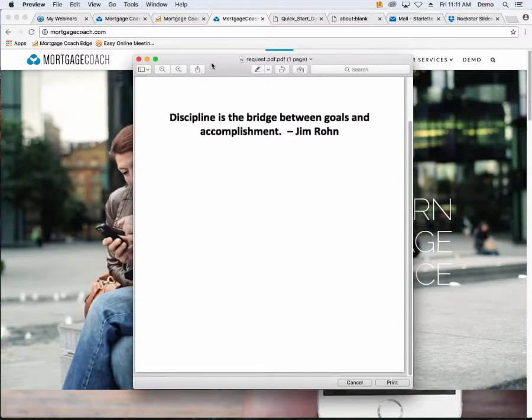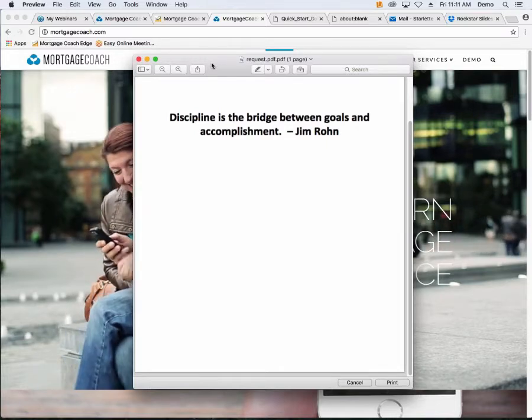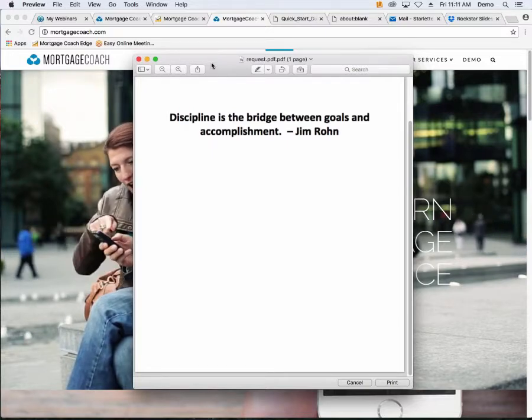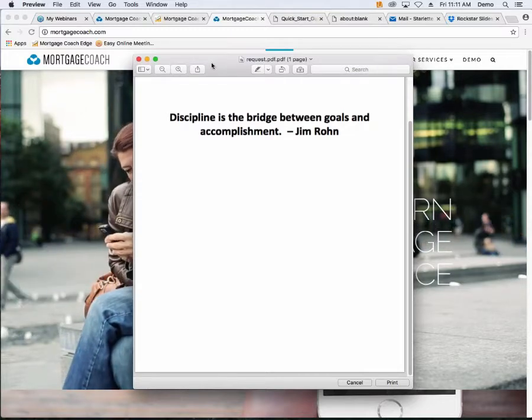Because ultimately, you as the lending professional, should be an advocate for each and every one of your customers. And to accomplish this, you have to use and leverage Mortgage Coach, because we provide you with the technology so you are successful with doing this. So I'm going to go ahead and close this.